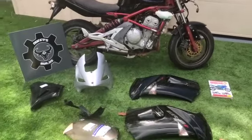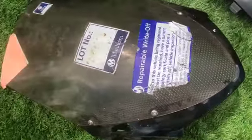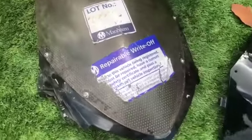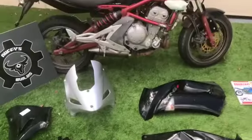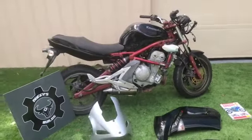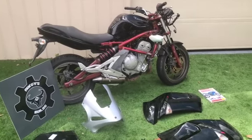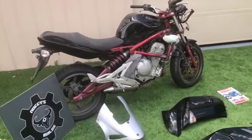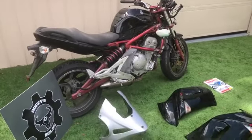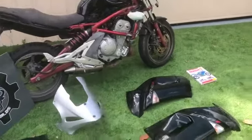This bike was in an accident, so it's what they call a repairable write-off, which means it's allowed to be fixed and go back on the road. So obviously the cost to repair it at the time exceeded what the insurance company wanted to pay, and so it goes up for auction. So anyway, this is what we're starting with.